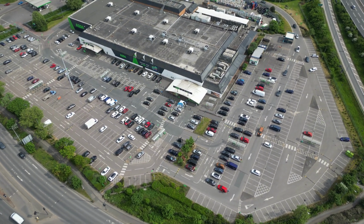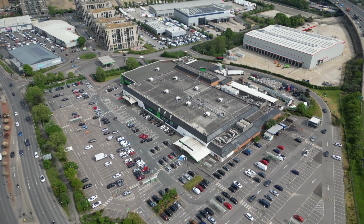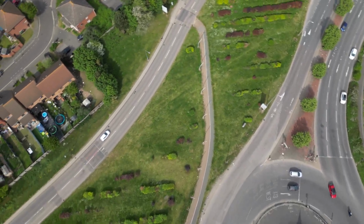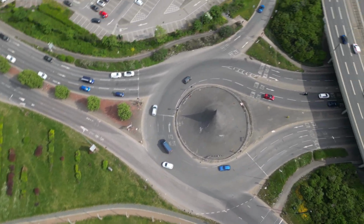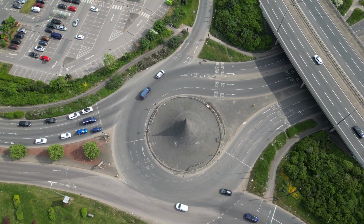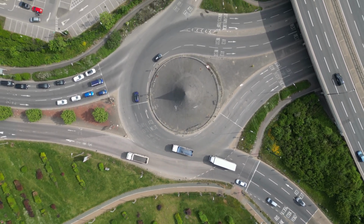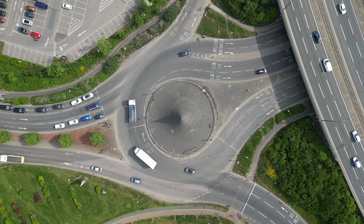Look at that. I can feel the heat now, the sun's come out. Let's get a shot of this roundabout, which is right here. Call it the spiky roundabout. You know, it would be good to get stock footage on top of the roundabout. Let's go over here, right here. We get a static shot for a little while.